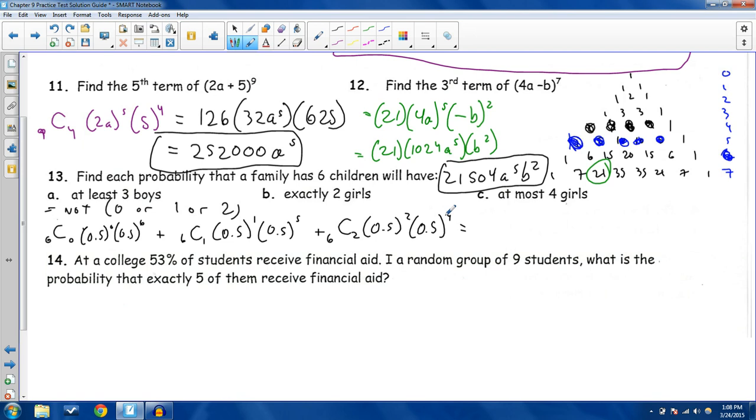6 choose 0 is 1. 0.5 to the 0 is 1. So 0.5 to the sixth is 0.015625. That's for 1. 6 choose 1 is 6 times 0.5 to the first times, well, you know, this is 0.5 to the sixth once again. Right? All of these will be 0.5 to the sixth. So this will be 0.09375.